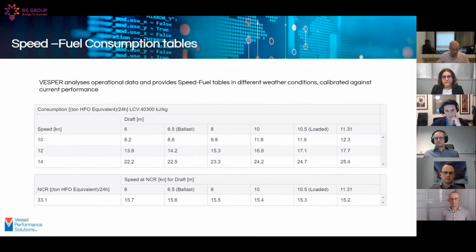The speed and consumption tables are used in chartering, in operations, and by ship managers. They are used to calculate business cases for various initiatives, and they are the most important outputs. You can see an example of a speed and consumption table here, where we provide the tons per 24 hours for different speeds and different drafts. We also provide the maximum speed.